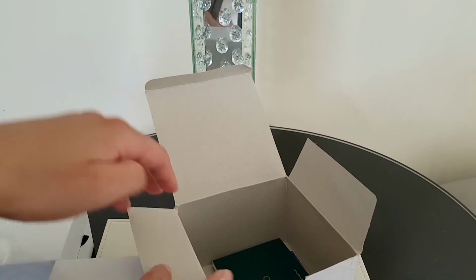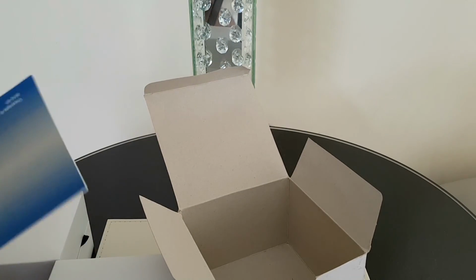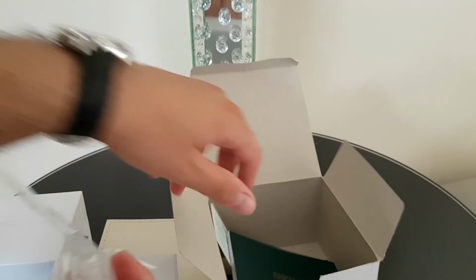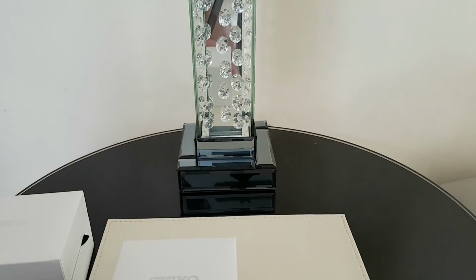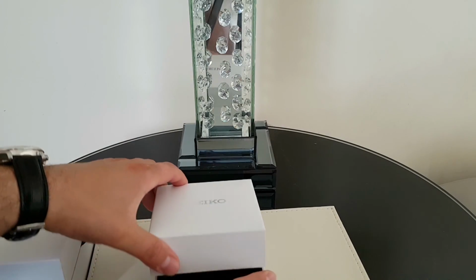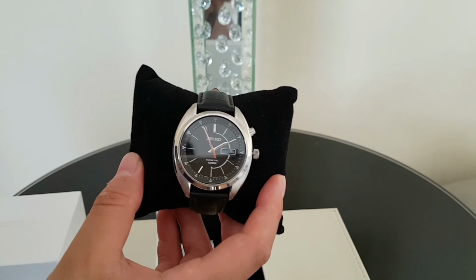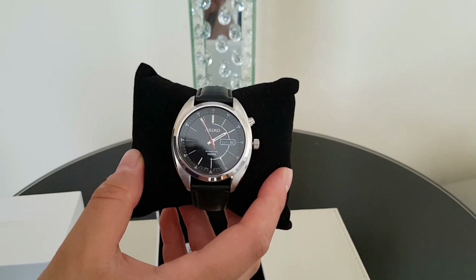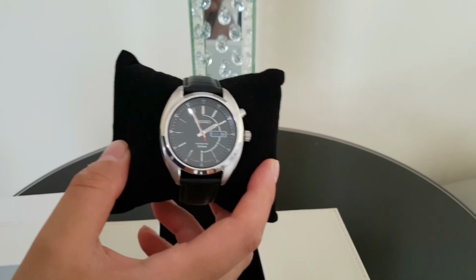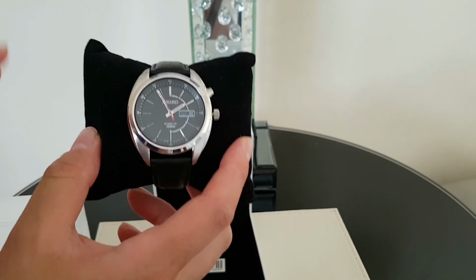You get a 2 years warranty with this watch. The instruction manual, and you've got this warranty card, which is absolutely great. The norm with Seiko watches. Let's put that to the side, and let's unveil the watch for you guys today. Look at that, guys. Very nice indeed, I have to say. Like I said, a little bit different to the last Seiko watch that I reviewed, but it's got the day date. It's a black dial.